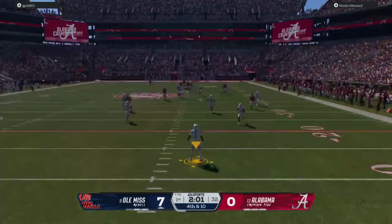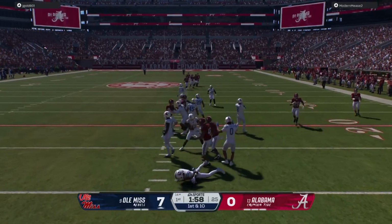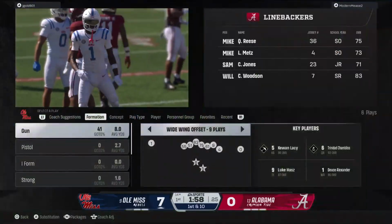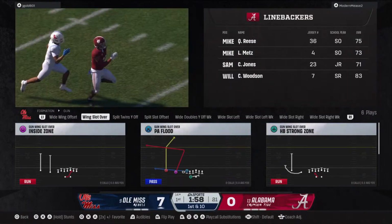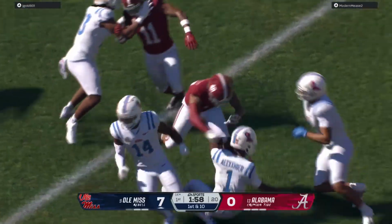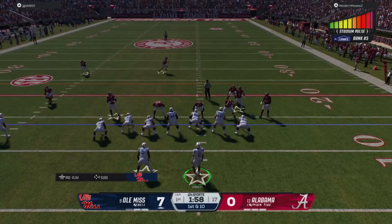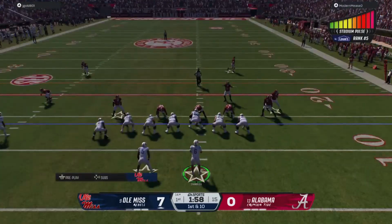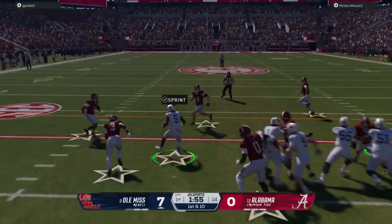A high kick trying to pen them deep. And he is knocked down immediately. Brave to try the return, though the coach might have preferred a fair catch. First play of this drive comes from the 14-yard line. The run inside. It's Lacey.